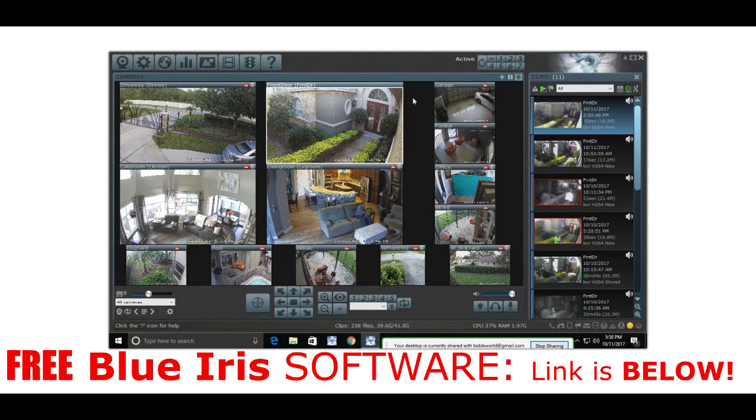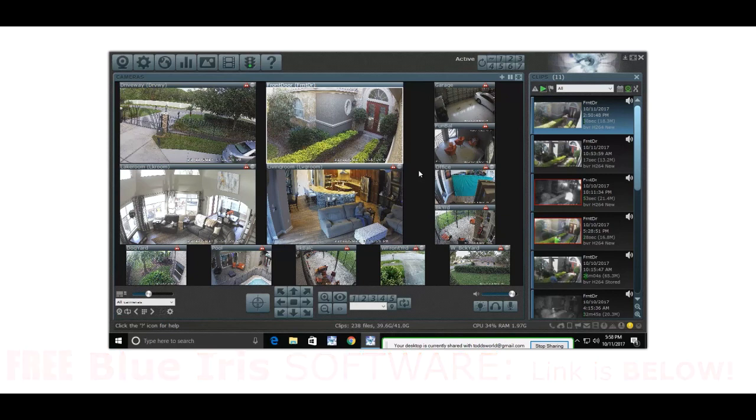So we're just going to do a quick overview of this Blue Iris software here. I just wanted to show you a few features and stuff like that. If you're interested, please leave your comments below, and maybe I can address some of those, or maybe make a video on another topic around this Blue Iris software, or even the Amcrest cameras.